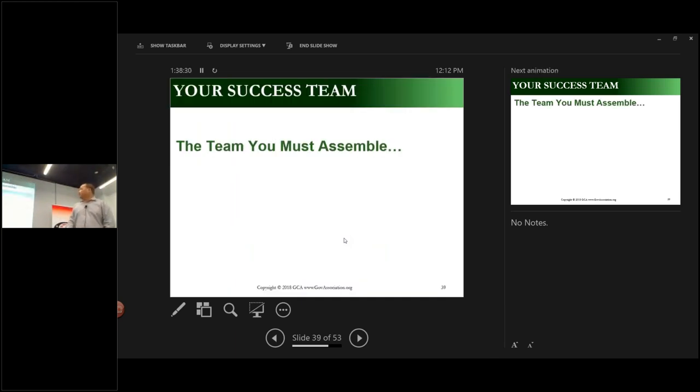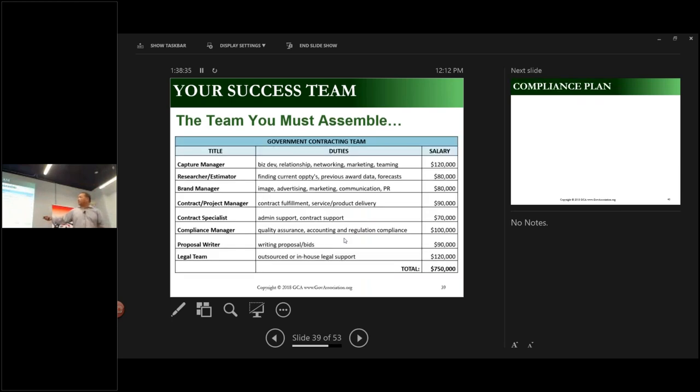Your government contract department team needs to look like this. You need a capture manager. Right now, if you are a solopreneur, you are the capture manager. You need a cost estimator, a researcher, finding bids and costing out the price of the projects. You need a brand manager, a marketer. You need a contract manager, a contract specialist, a compliance manager, a proposal writer, and a legal team.